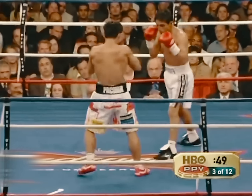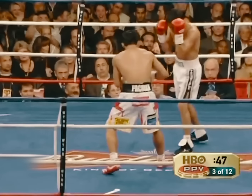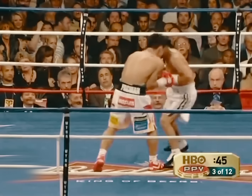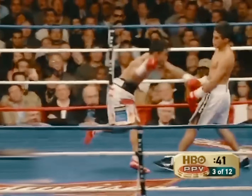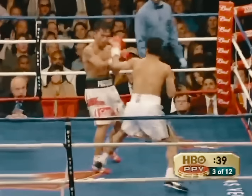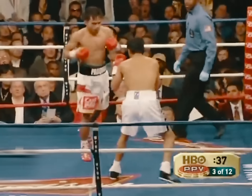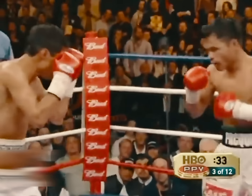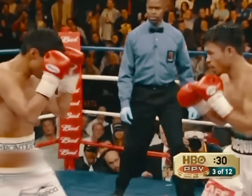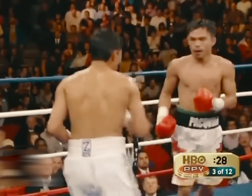They trade combinations. It's Morales who dominates the exchange. And he goes back to work with the jab in the right hand. If Pacquiao isn't stopping Morales' right, Morales isn't stopping Pacquiao's left. It's a good thing that both of these guys have good chins. They're trading their money punches and at pretty close range from time to time.